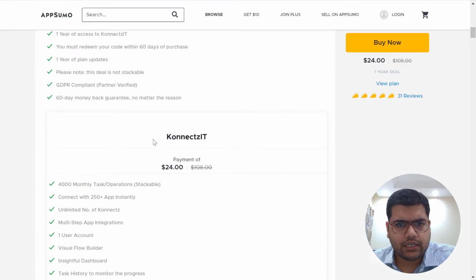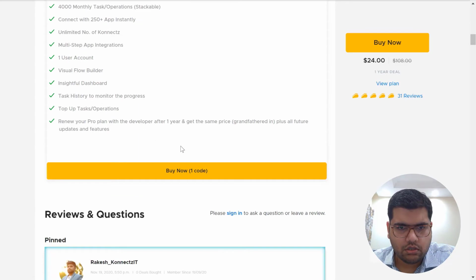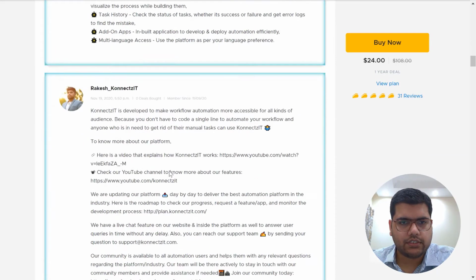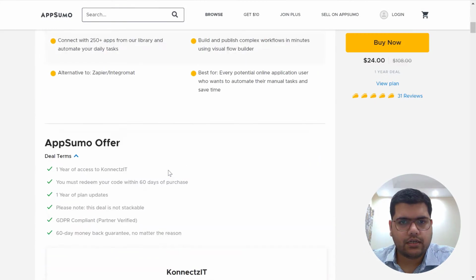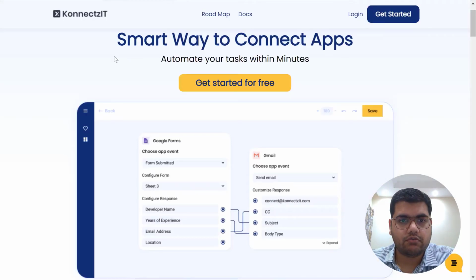We don't see a stackable code here. I think we just see one. We can only buy one code. Yeah, so there are no stackable facilities, and pretty much that's it. We have the webhooks and the API connectivities. Now let's jump into the application KonnecttzIT and see what we have in store.